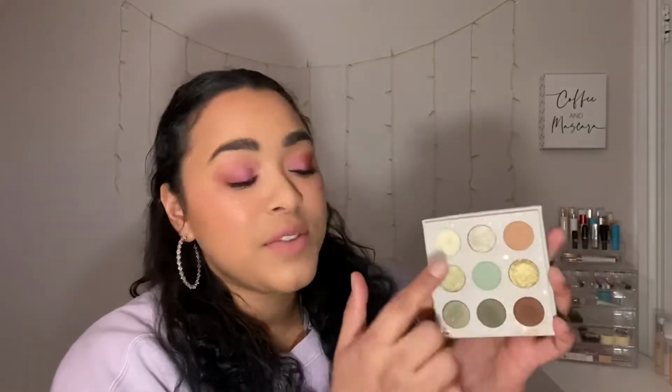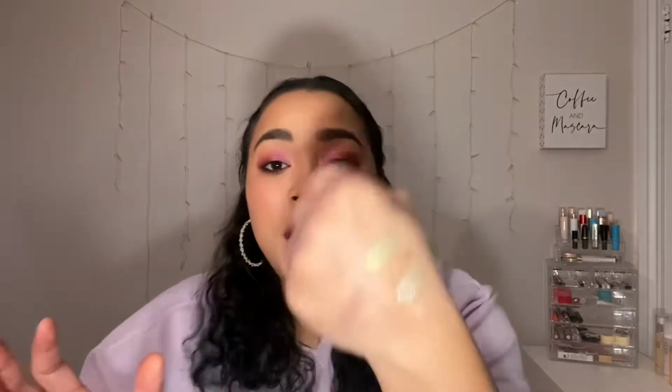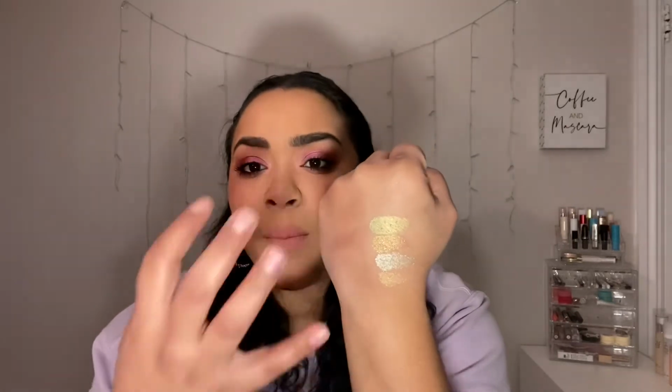So we can swatch the shadows. I believe this is a Super Shock shadow in here. Again, this palette has a lot of different textures, some pressed glitters, some Super Shocks, some regular shimmers, but they're all so stunning. The greens that they picked for the shimmers were perfect because again, they make the palette more wearable. They're a little bit more gold, a little bit more like white, if you will. That one is the Super Shock, a little bit more white.